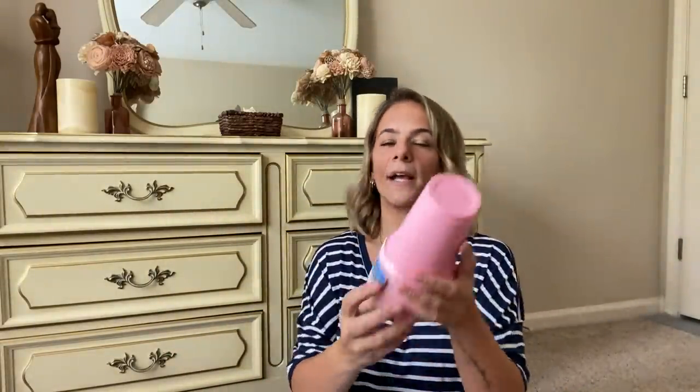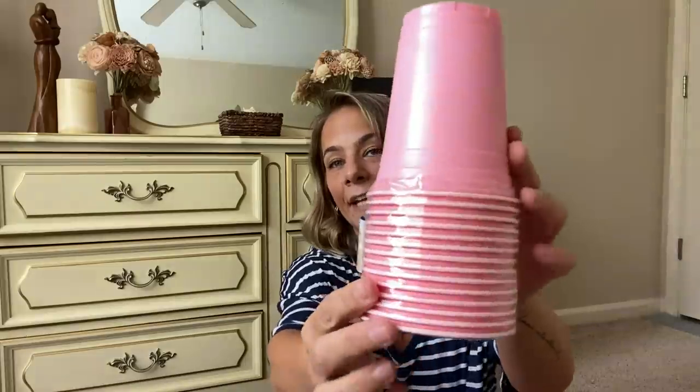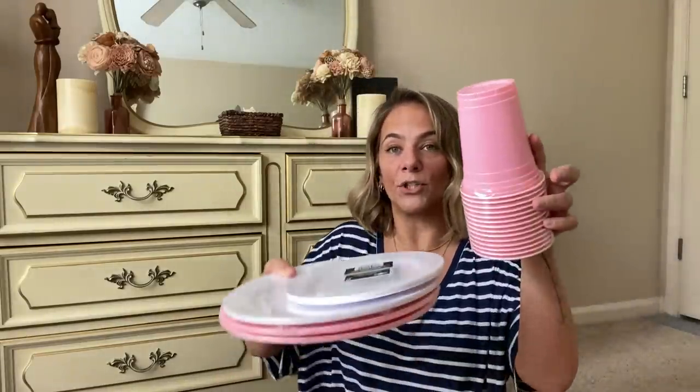I got pink cups because they're so cute. You get 14 in here. Pink just for anything, but you could put it with that. So cute. And then I got some pink silverware, like why not? Or plasticware, like why not?